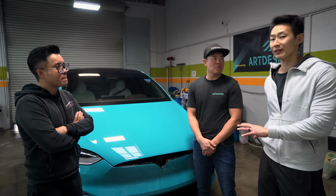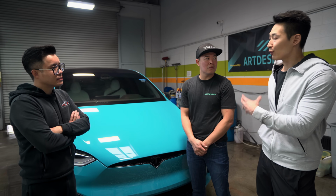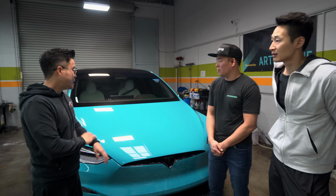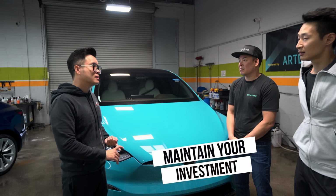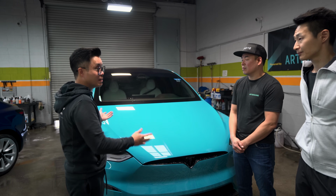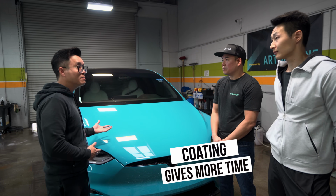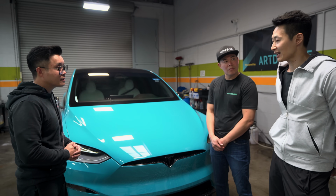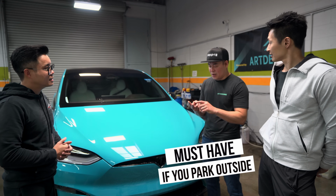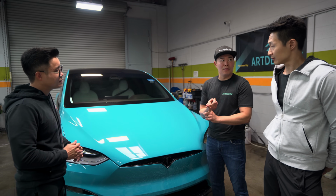If I didn't have the ceramic coating on top of the PPF and I didn't maintain the PPF, over time, will it look more dull and hazy, or how will it look? With any films, the main purpose is how you're going to maintain your films or your coatings or just your OEM paint. You've got to do your due diligence. Coatings itself will buy you more time to do that. Do you think it's a must-have for anyone that parks outside? In my opinion, it's a must-have for those who park outside, but also those who like to detail their own car.